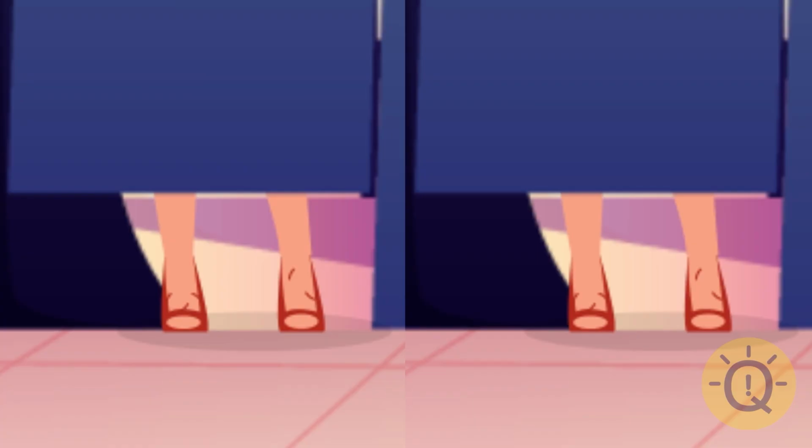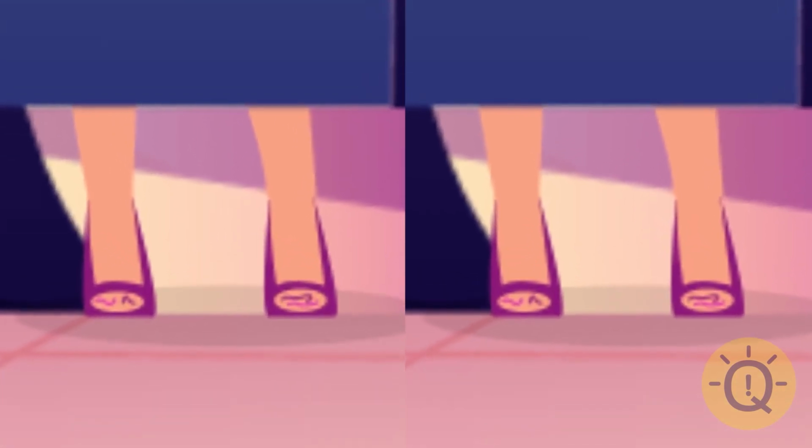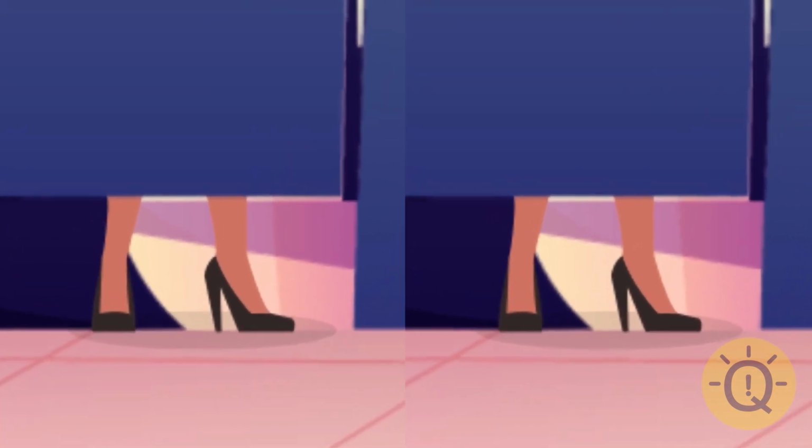Let's take a look at the first lady's feet. Ouch! She's rubbed multiple corns with her fancy sandals. She can't be a robot. As for the third lady, her pedicure is too messy for a robot. Therefore, the robot is in the second stall.